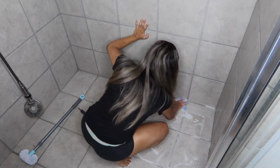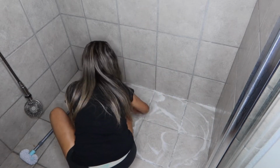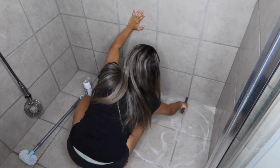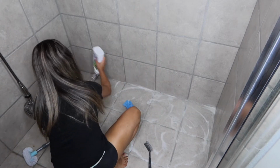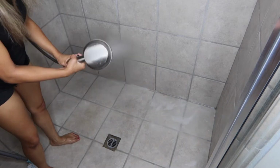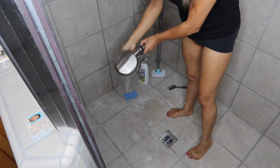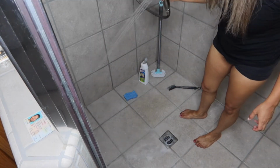So now I'm going to get started on the floor of the shower. So the floor tends to get the dirtiest, as you can imagine. That's where all of the dirt falls. So I'm going to be hitting it with the same soft scrub and the sponge, and I go back and forth between the sponge and the brush for this, and I'll work my way all the way around it, and this is just what I do, and I find that it works for me.